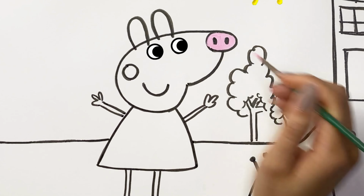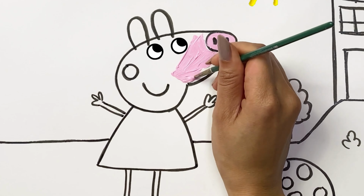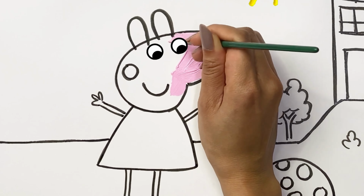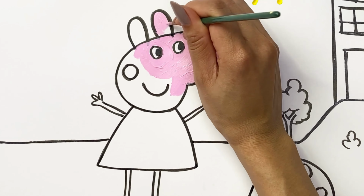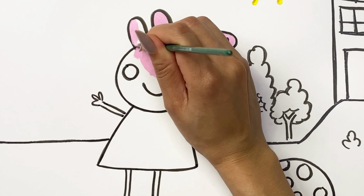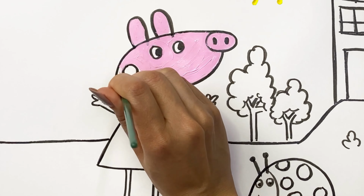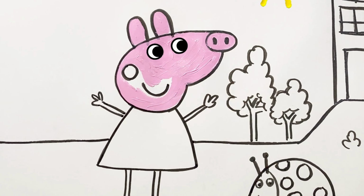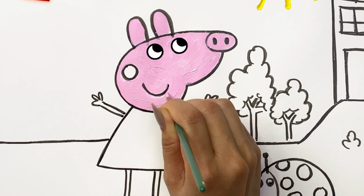Peppa's dreams of a bug, it's true. Buzzing wings and laughter bright, and playful days with pure delight. Buzzing round and crawling fast, making Peppa laugh a blast, playing in the garden green. The best of friends, a playful scene.